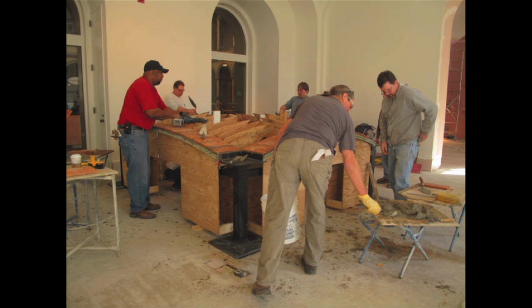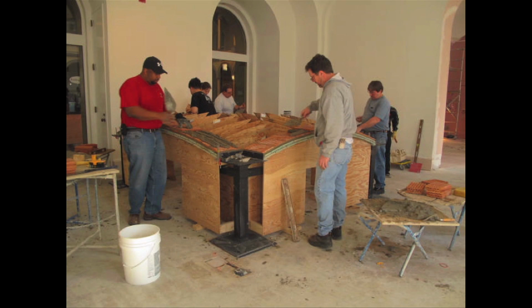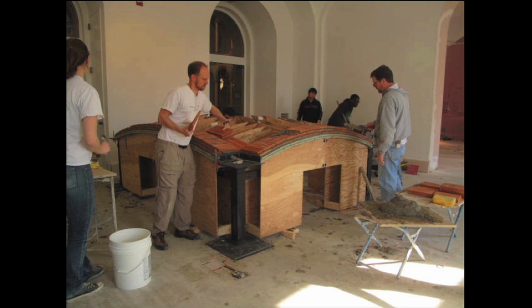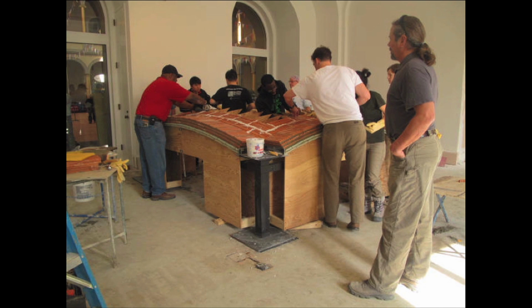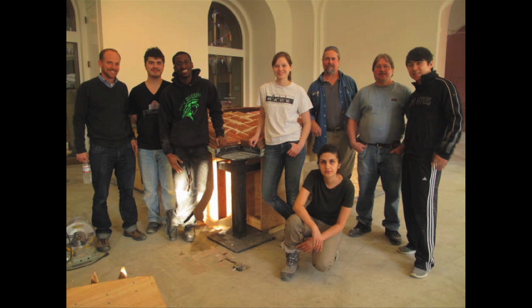And I want to be very clear, if there's any doubt about it, the MIT students learned a whole lot more from the masons than the masons learned from the MIT students. And MIT's motto is mind and hand, and it was a beautiful example of the value of working with your hands and learning by doing. So you can see this vault under construction. They wouldn't let me pick up a trowel, so I was just moving tiles around wherever they wanted it.